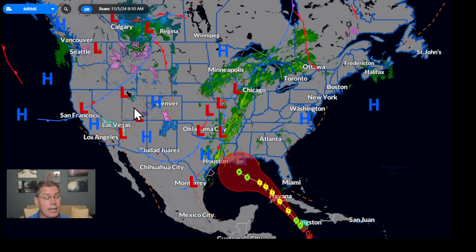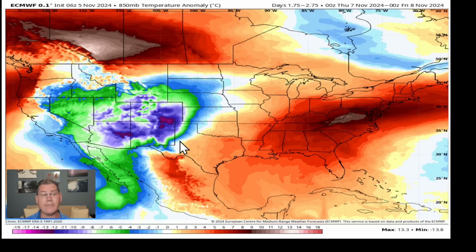That will bring a lot of snowfall eventually into the Rockies, a good part of Colorado, as well as into New Mexico, and eventually even portions of western Texas, the panhandle of Texas, as well as into western Oklahoma. This is actually a pretty significant, actually the strongest cold front we've seen so far. The strongest low pressure that has more of a cold core with it.